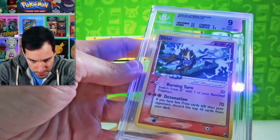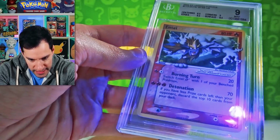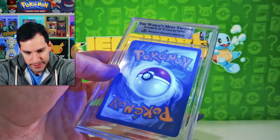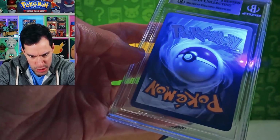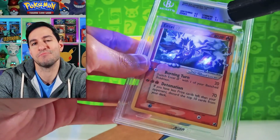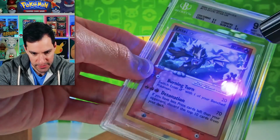And then, if we could kind of tell, it's very difficult. You really got to get a closer look, not on camera for surface-wise. Sometimes you'll see specks on the card, or there'll be factory lines. I don't really see too many factory lines happening. That was a nice back though. That's a nice back that you got there, Entei. I don't see any factory lines usually on the Gold Star cards.